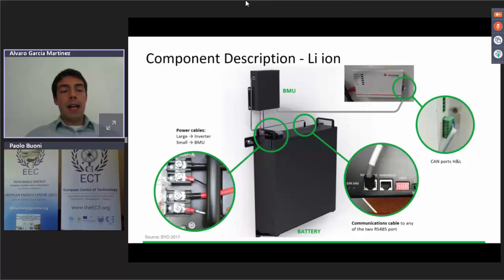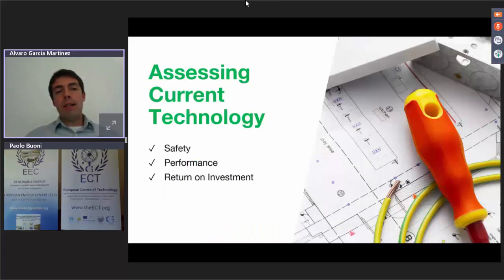Well, let's look at the current state of technology. When I say current state of technology, I focus on the predominant technology, which is lithium-ion batteries. So you might have questions later. I don't know if I will be able to answer questions related to other energy storage systems, but I think it's quite safe to say that as it's expected that 90 to 95% of future projects will be in lithium-ion technology, this will cover a lot of the cases.